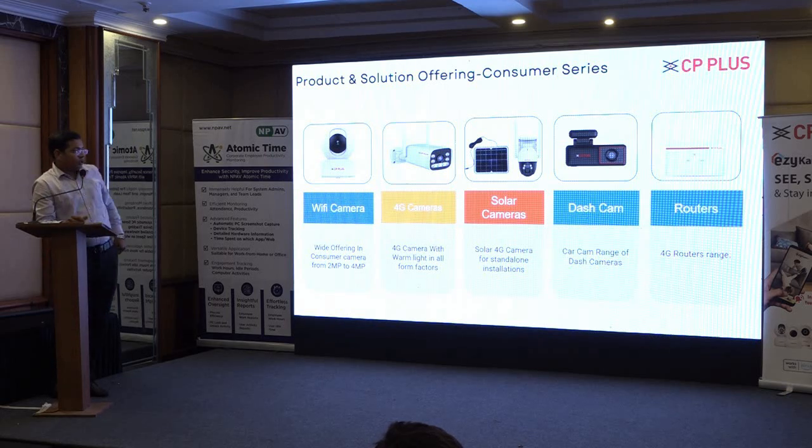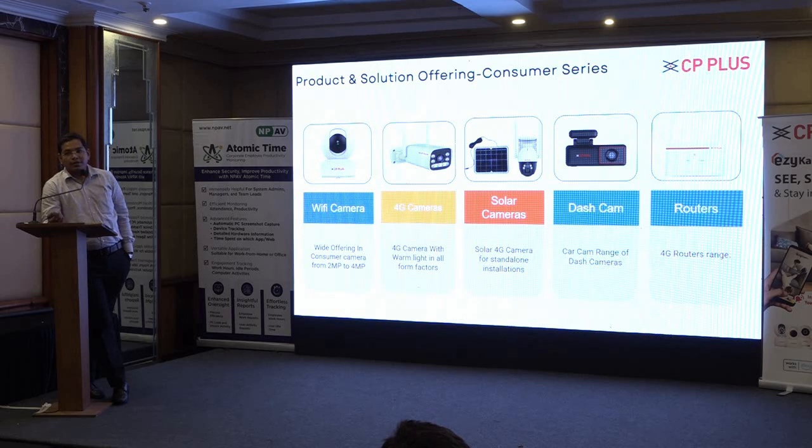This is our consumer range, where we have Wi-Fi cameras which can be installed largely in homes. We have 4G cameras as well, which can be installed indoor and outdoor. The larger challenge with Wi-Fi is that if you are staying in a city, broadband is easily available. But if someone wants to put a camera at a farmhouse or some other premises, getting a broadband and internet connectivity is a bit difficult.